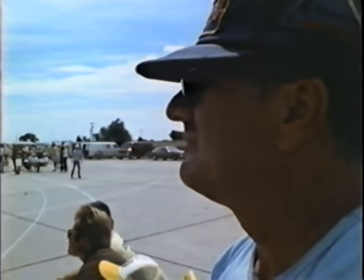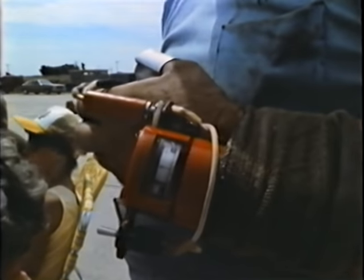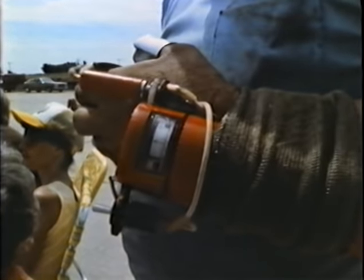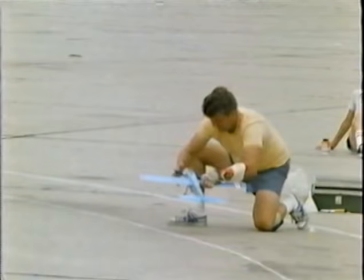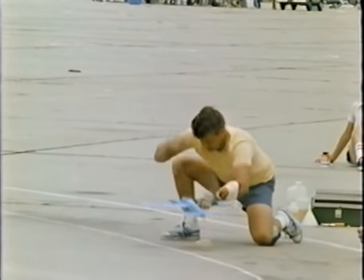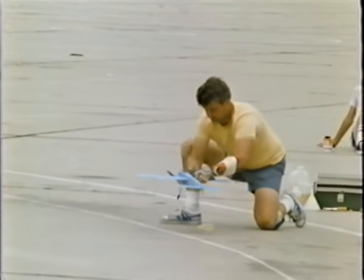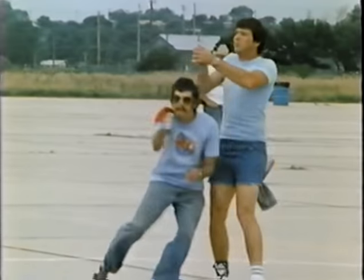The use of a hot glove is essential. The hot glove consists of a pair of contacts on the crew member's fingers, which are connected to a battery. When the crew member grasps the plane with his hand, instant contact is made with the glow plug. Then, when the engine starts, he merely releases his hand and the plane is launched with no wasted motion.